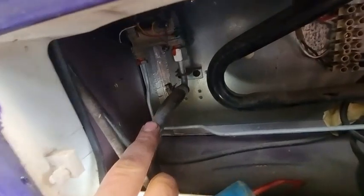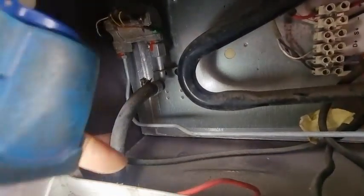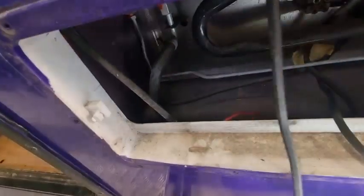Again, that there is a gas hose, really meant to be copper pipe, but they've used just a rubber hose. That's out of date, doesn't meet code. Worst thing about it is gas is heavier than air. Oh look, you can see inside the van there. That is meant to be sealed. You shouldn't be able to see inside the van there. What on earth is going on with this?